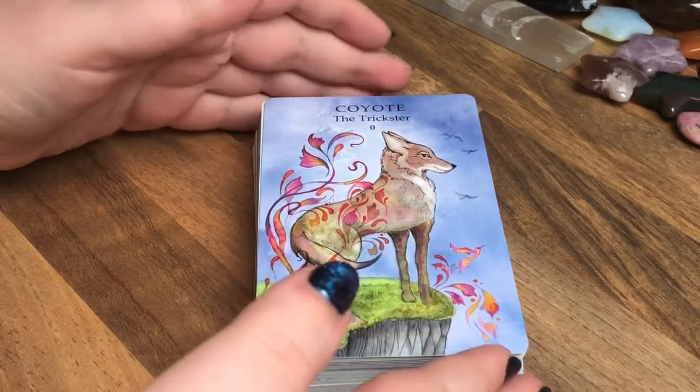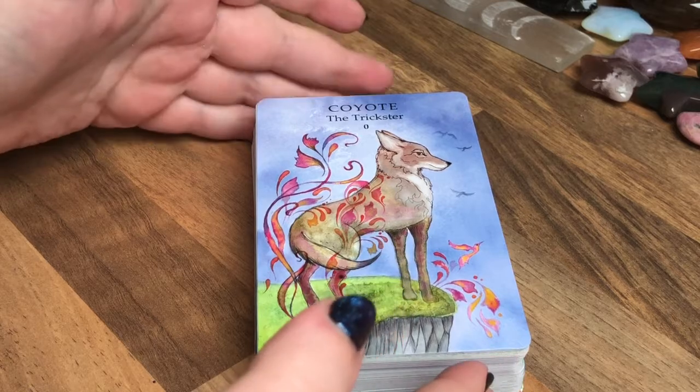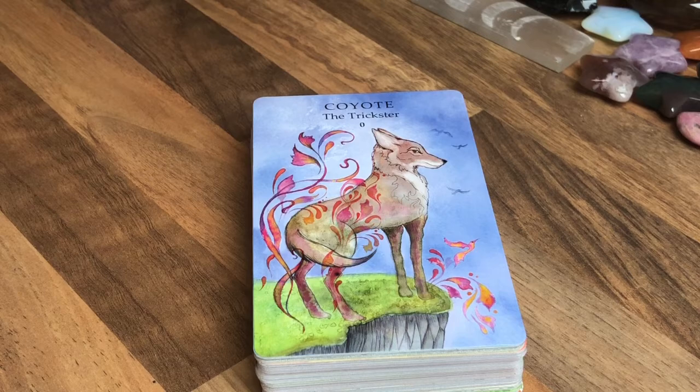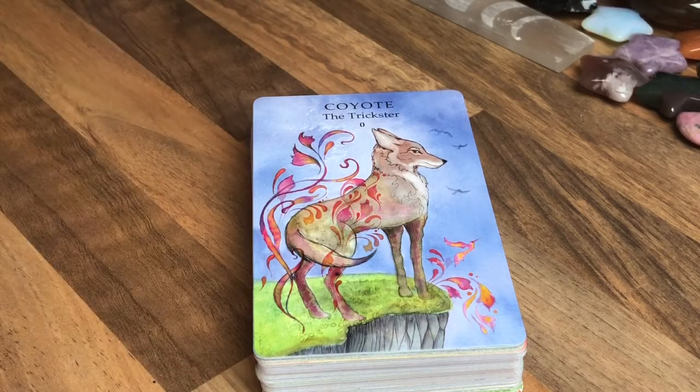I was researching it on Trust and Story. I always go to that one for in-depth, going, give me the dirt and the tea on this deck. Like, why should I buy it? Why should I not buy it? That kind of thing. So we're going to go through the majors, and then we're going to go quiet and look at the minors.